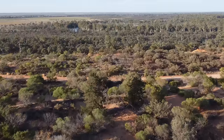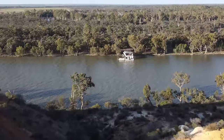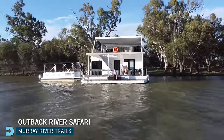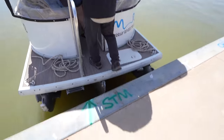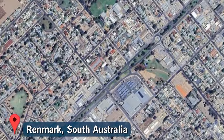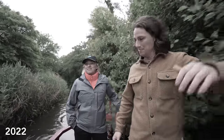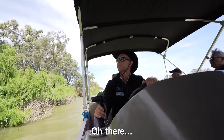Let me show you. We're heading into the Australian Outback, up the River Murray, and staying in a luxury houseboat. But to get here, our Outback Safari tour with Murray River Trails starts on a much smaller boat. Our ride begins in the little town of Renmark, South Australia. I'm Mike, and I'm traveling with Nicole, who apparently only joins me on boat trips. Right in it. But she is the good one at spotting animals.